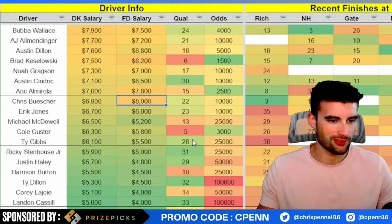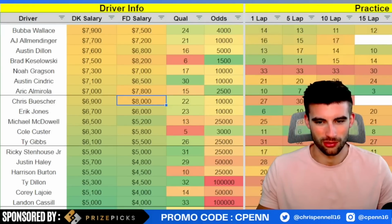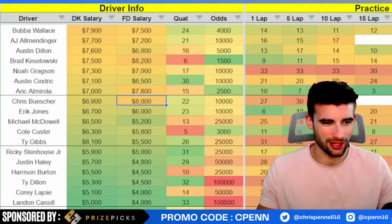Ty Gibbs probably going to be a pass for me again, $6,100. I mean, if you need a cheap PD play and you have $6,100 left, sure, play Ty Gibbs. I would not be too mad about it, but he's just really slow in practice, and my hopes are not that high for him.